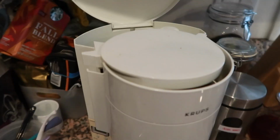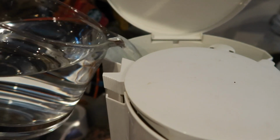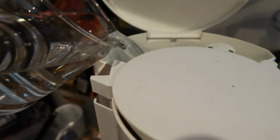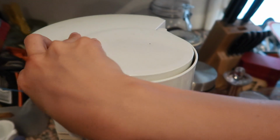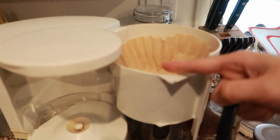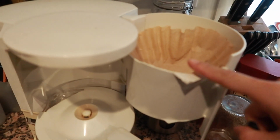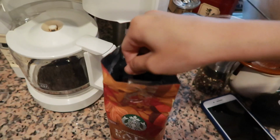Alrighty, so I'm first gonna fill this with water. I'm doing about 8 to 9 cups of water because I like to make a really big batch. And then next we're going to put the coffee in here. This is the fall blend with spice notes, so we're gonna give this a go. I don't know about other people's ratios, but since I have about 8.5 cups of water, I'm gonna do around 5 scoops of ground coffee.